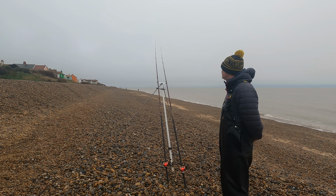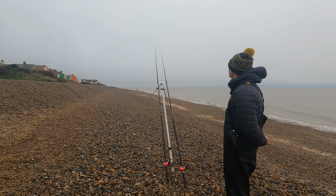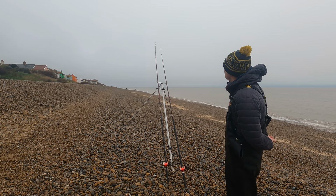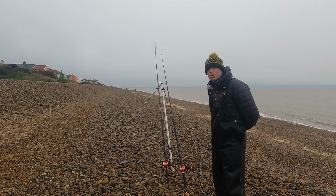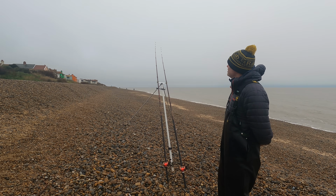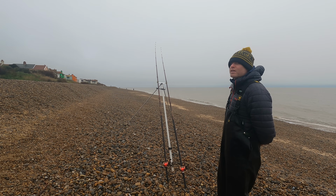Anyway, lovely day, a few people walking around. The rods are out, they've been out about 10 minutes. I'll probably give them another 10 minutes, two rods today, to even up my chances. I'll show you everything I'm using in a little while, baits, rigs. And let's see if we can get some fish on the beach.